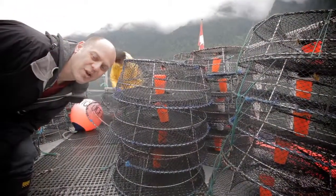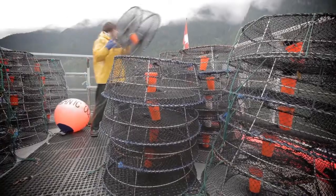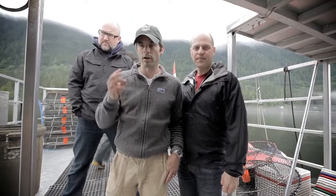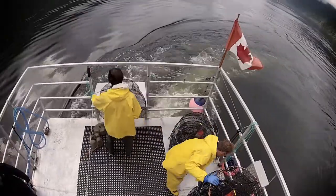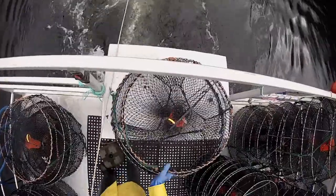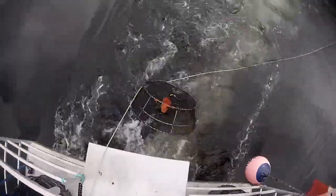Now we're about to set the traps. Actually, not us. So what we're doing, we're throwing down the pots. There are three strings. There are 50 pots per string, 70 feet between each pot. We're out in Howe Sound somewhere. I've never been here before. These guys have blindfolded us and we're sitting floating out here. This is the first one done and we've got two more to go.